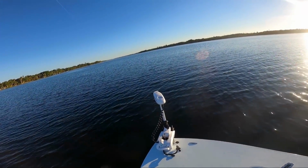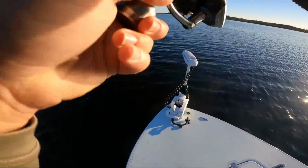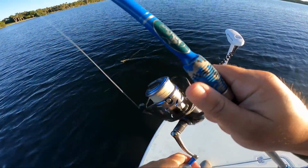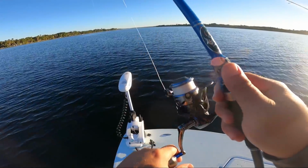Nice. First cast on it. I'm sure that's the ladyfish wave coming up. Yeah, that is literally maybe one of the smallest ladyfish I've ever caught. But yeah, man, I had a feeling it was gonna work.